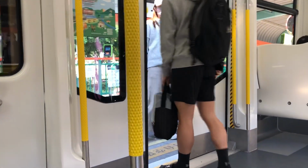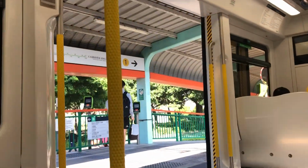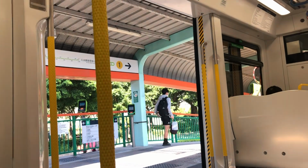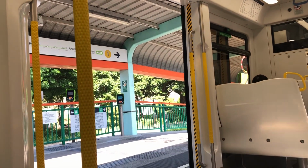Now, if you're going to 本班為5天水圍循環線列車。This is route 705, Tin Shui Wai circular. 請小心車門. Please mind the door.